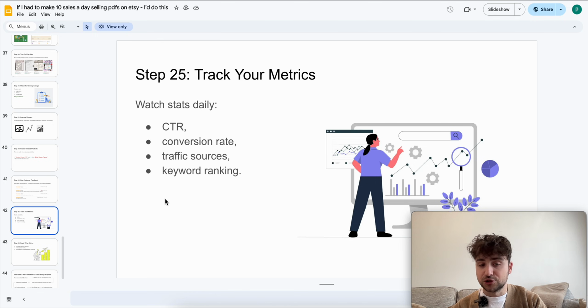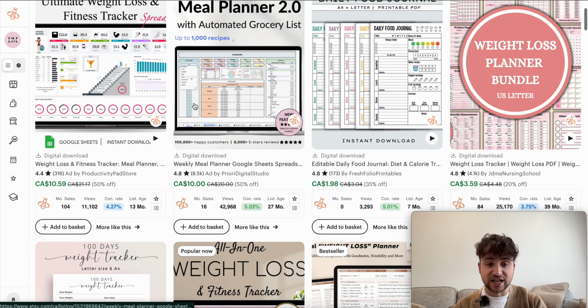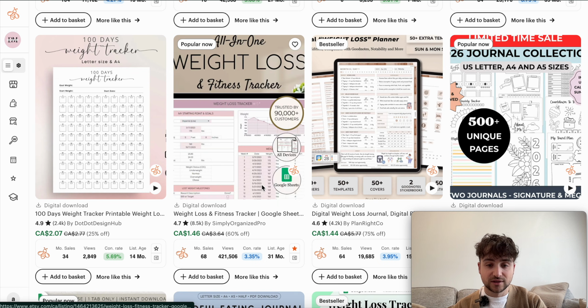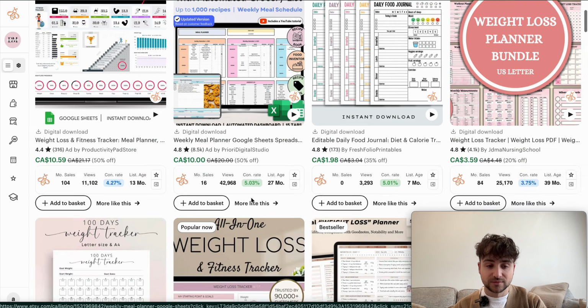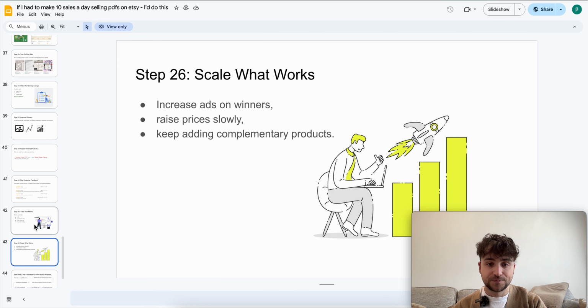So when you're tracking your metrics, it's very important: CTR is healthy, your conversion rate, traffic source, because you may start getting a lot of organic sales. And if you're getting more organic sales than ads, you can just turn the ads off completely and enjoy organic sales. And you want to make sure for keyword ranking, if you're typing in diet tracker PDF, you want to make sure you're showing up here without the ad little label, right? It means you're ranking organically. It means you're doing something right.